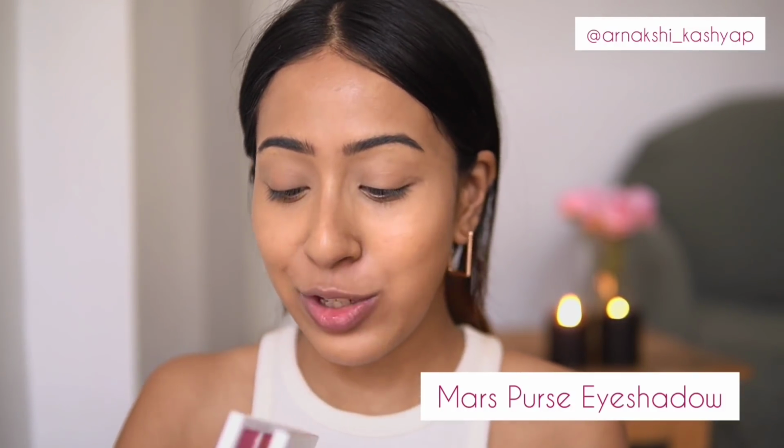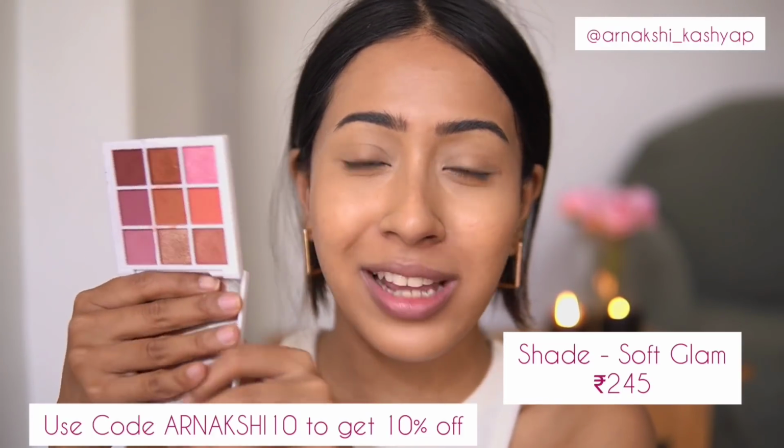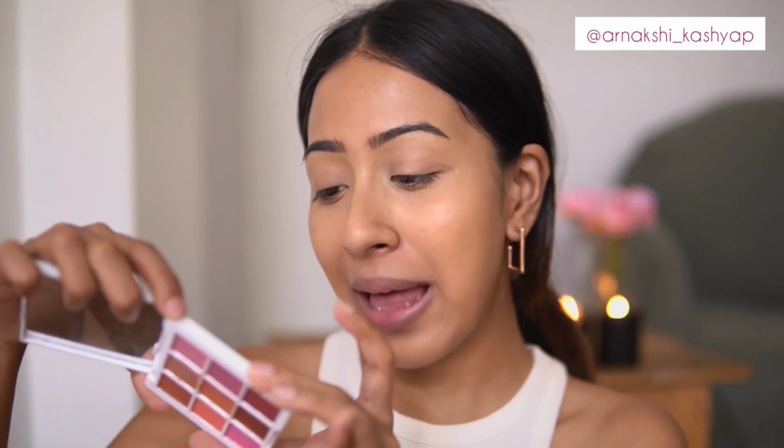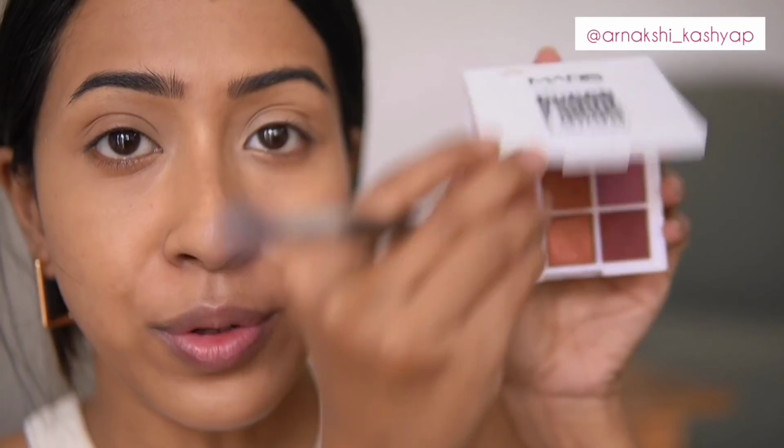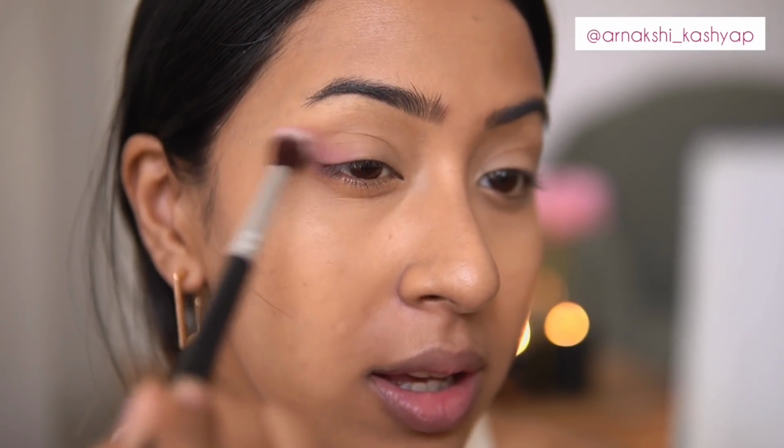So after that is done, I'm going to go in with my eyes. I'm going to do a very minimal eye look, but I'm going to use a very different eye palette today. This is the Mars eyeshadow palette, and I hardly use this on camera. Like, maybe once or twice I use this, and I need to use this more often. I know that, so I am going to be using this palette. This is the Mars Purse eyeshadow palette, and it is in the shade Soft Glam. I use this shade right here because this is a light toned lilac, not lilac, I would say mauve. Yeah, so I'm going to use this.